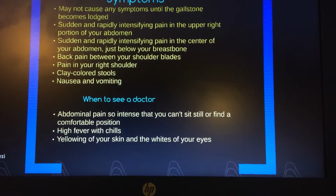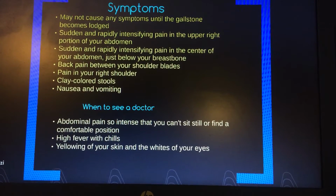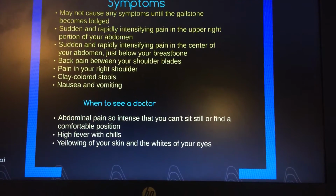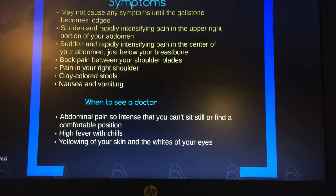And you should definitely seek medical treatment if you have abdominal pain so intense that you can't sit still or find a comfortable position, high fever with chills, or if your skin is yellow and the whites of your eyes have turned yellow as well.